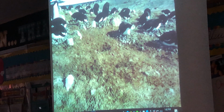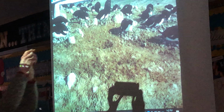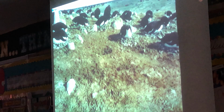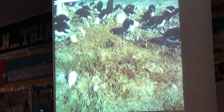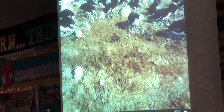When the chicks are born, they're too small to stay warm by themselves. So the parents will hold them on their belly, right in the little brood patch, for almost a week until the chicks are big enough to keep warm by themselves. Oh, they're so cute. And we're gonna expect to see our first chicks in about 4 days.